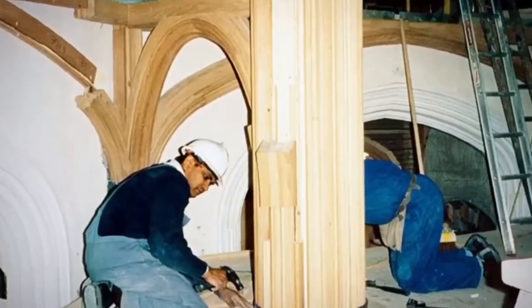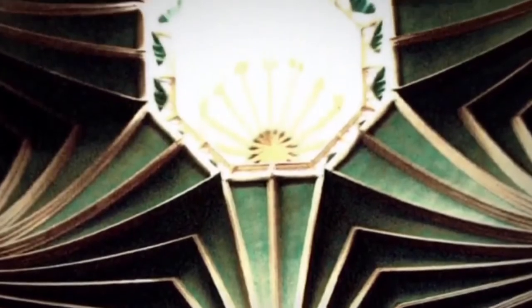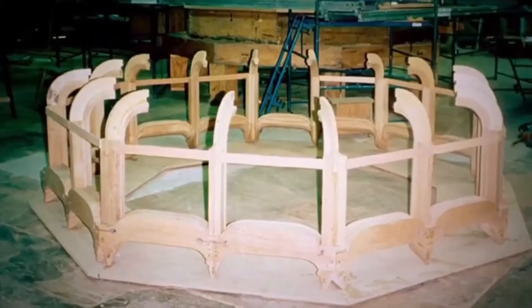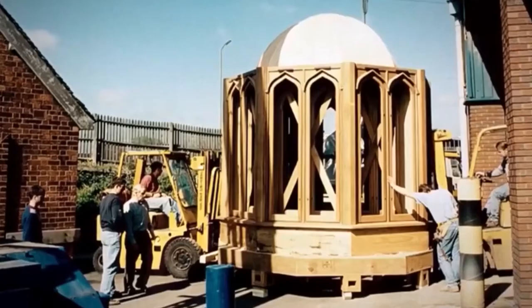After 18 months of hard work on the lantern lobby, all that remained to be fitted was the pièce de résistance, the lantern itself. For Chuck, this was a heart-in-mouth moment. We'd never actually got the chance to check that the lantern or the lid would fit onto the roof, so we were all very, very nervous.